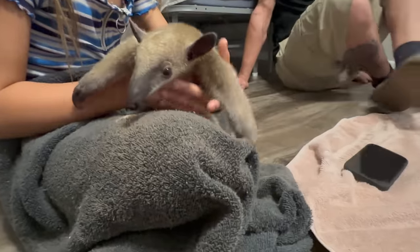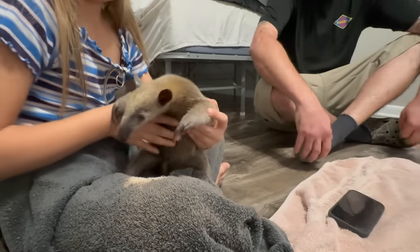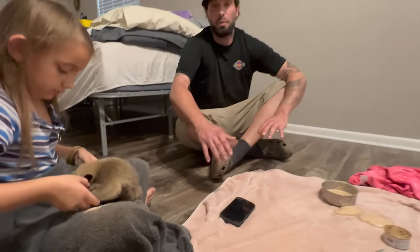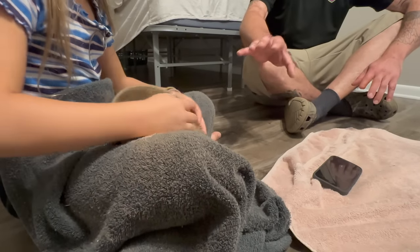So eventually these guys will go out with Kiwi, and we're going to have to watch real close. Now, Kiwi is used to living with other animals, so I think they'll be fine, but we're going to find out real quick. But they are solitary in the wild, except for when it's mating season.